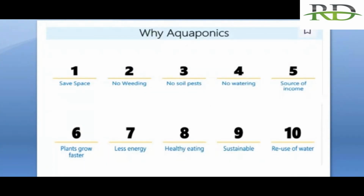This is the main topic: why do we need aquaponics? Actually, we have so much land where you can do horticulture or agriculture. So why do we need to do aquaponics? This is the main point: why we need aquaponics in the present scenario.